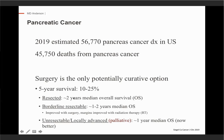But in general, with resection now, it's actually upwards of 2 to 3 years and even 4 years in some cases. And then in borderline resectable, if patients get upfront chemotherapy and radiation, it's going to average around 2 years. And then historically, the locally advanced or unresectable was considered to be more palliative, but that's changing. It used to be about a year, but now we're approaching 2 to 3 years in patients if they do well with upfront therapy.